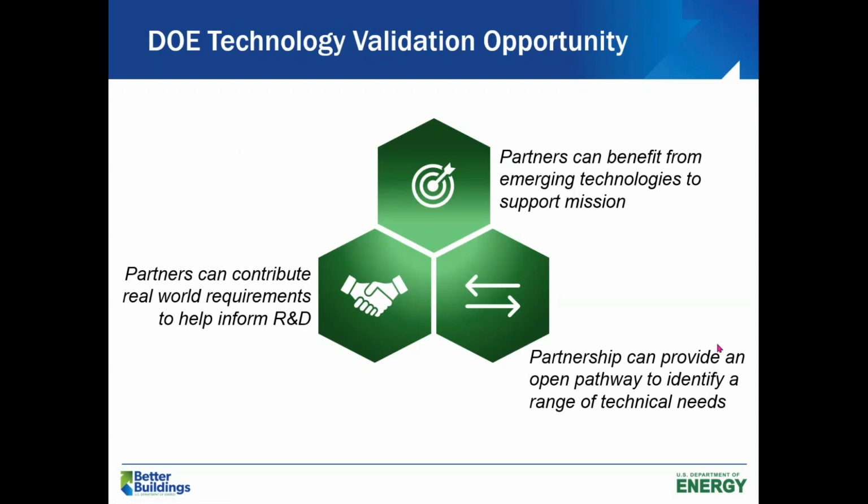So just a little bit about the opportunity for federal agencies and how we really would like this partnership to work, between the R&D organizations and EERE and our federal agencies. So we're really hoping that our partner agencies can benefit from learning more about these emerging technologies to support your agency's mission, and that the agencies who are doing these field validations can really contribute to the real world requirements to help inform the research and development around these technologies by identifying real issues and making sure that the people doing the research and development really hear about those real world problems. And so really what we're trying to do is create this open pathway to identify two-way communications and really meet a range of technical needs.